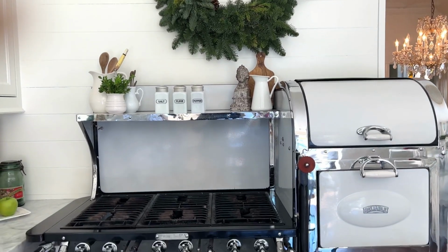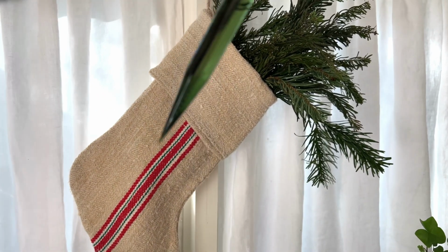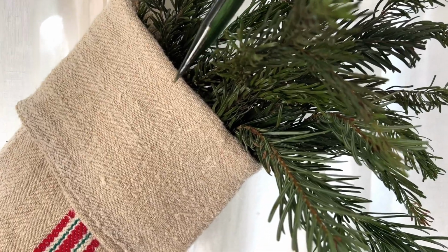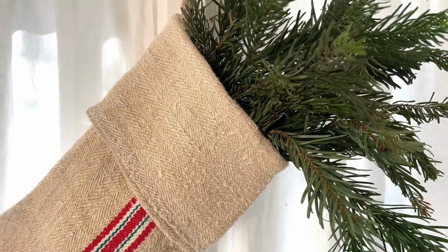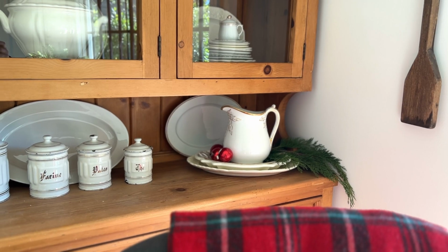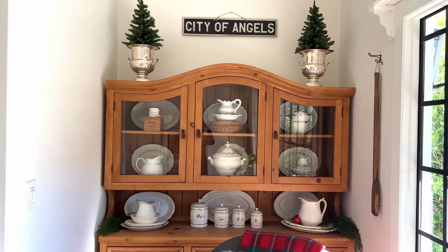Here's your first tip. To preserve your greens, get floral picks that can hold water and just tuck the green in there and then slip it in. I love tucking greens in unexpected places, like coming out of these grain sack stockings and various other places where you really just don't want them sitting in a vase of water. They'll last a long time. You do occasionally have to check on them and maybe refill the water, but it really does extend the lifespan of the greens. Another place that I have greens with these floral picks stuck in them is behind the pictures on my big hutch in the kitchen.